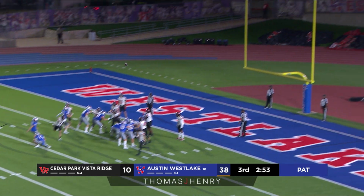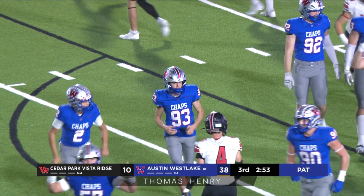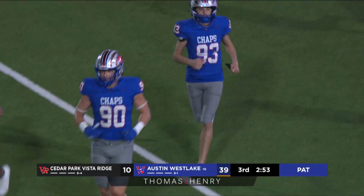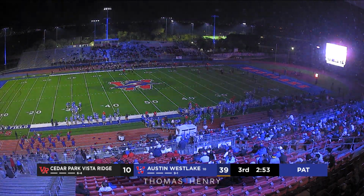Man, what a run. As Nolan Bartley is on for the extra point. And with that, 2:53 left here in the 3rd quarter. Westlake with 21 unanswered points here as they lead 39-10. Back in a moment, this is Texas High School football.